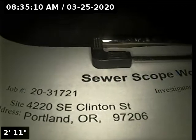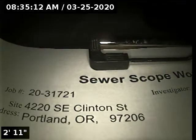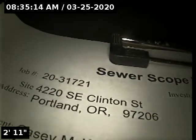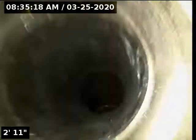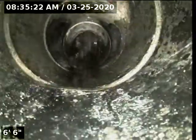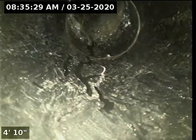We're at property address 4220 Southeast Clinton Street in Portland, here for a sewer inspection. Point of access appears to be a 3-inch ABS cleanout located in the basement. We're going to zero out the foot meter and then continue with the inspection.